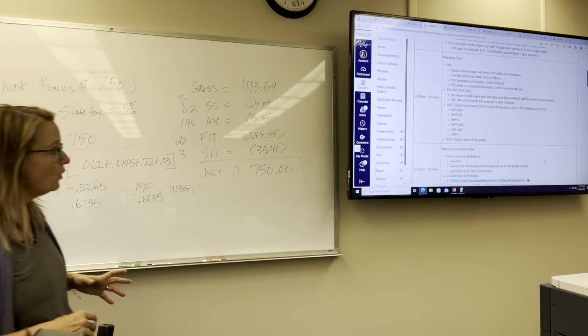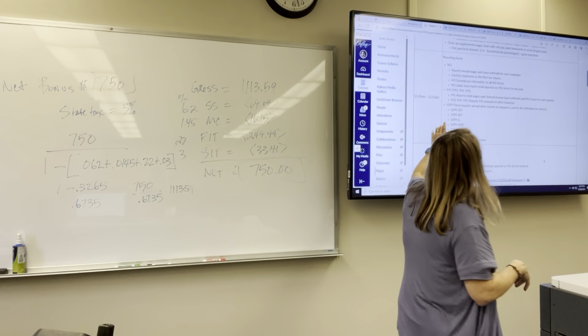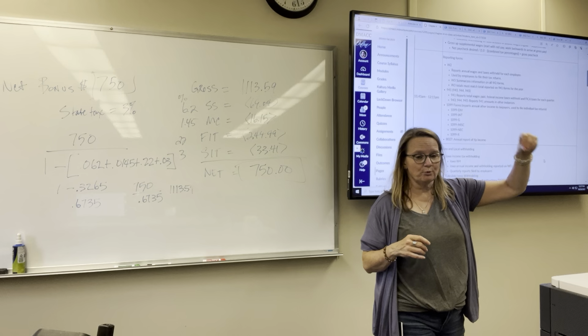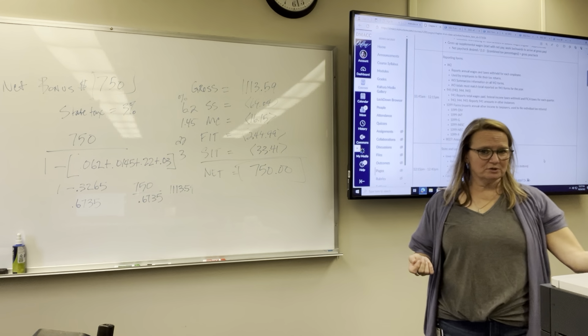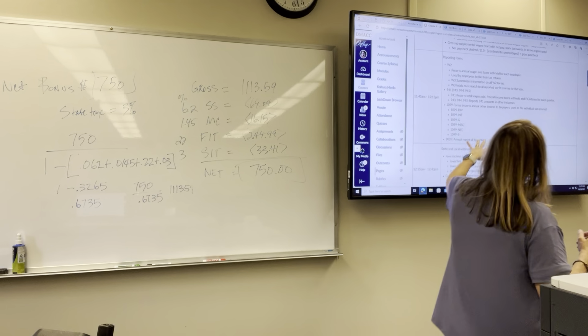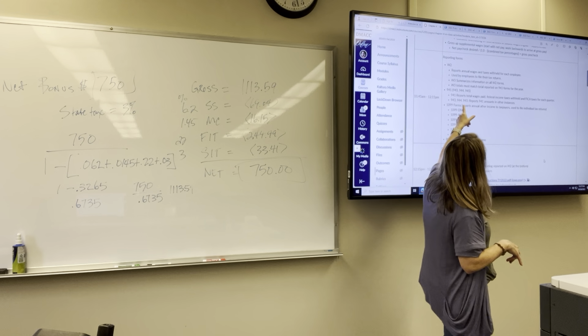So that 941, kind of refresh your memory on it. Remember, there are some other forms that also report the same information, but for different types of entities. So we've got 943, which is for agricultural employers. They just have their own special form. We don't really do much with these. This is just kind of an FYI.